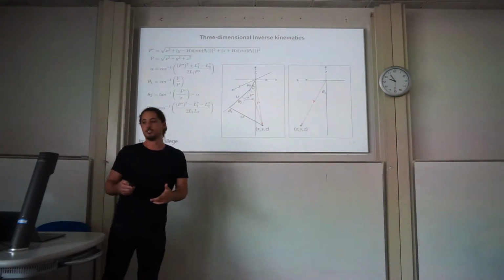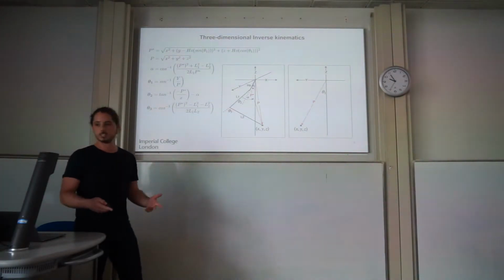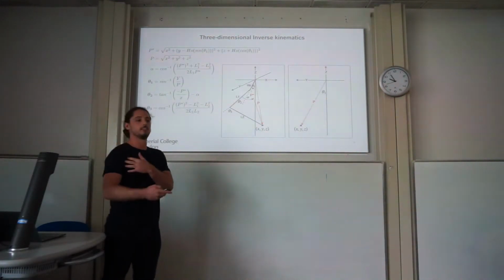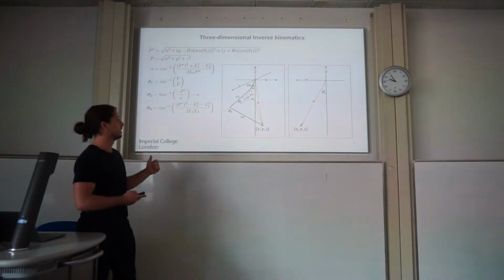What this essentially allowed you to do is define your endpoint positions. Once you've got your endpoint Cartesian positions relative to the hip of the robot, your x, y, and z coordinates, you can use three-dimensional inverse kinematics to calculate the joint angles required to perform a certain task. These are the calculations that we used.